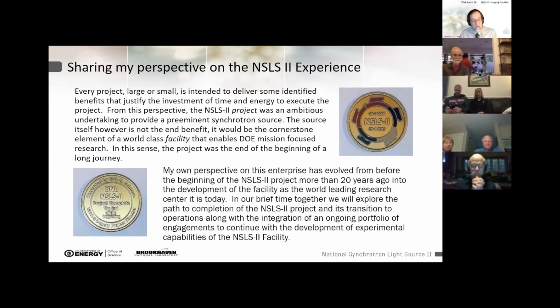And so you tend to think of this as being, okay, it's all done and away we go. But of course, you don't do something like this unless you intend to use it for something. And so in fact, from the very beginning, all the way through the end of the project and on into its existence now as an operating facility, we were beginning with the end in mind. And so in this particular case, the coin actually says on it that this was the end of the beginning, because in fact, the construction was the beginning of the use of the facility. So really, I'm going to share with you a bit of my perspective on this from the last 20 years or so in which it came about.